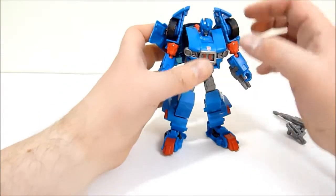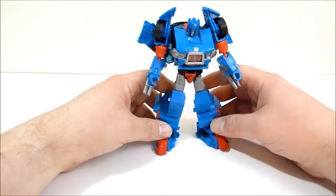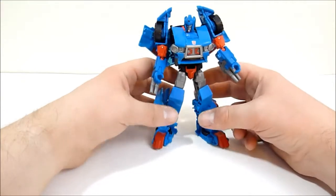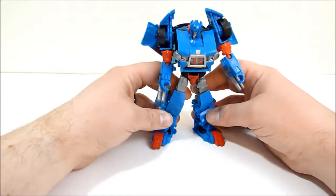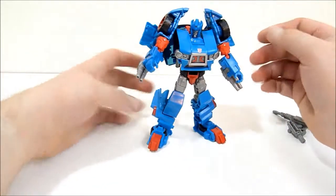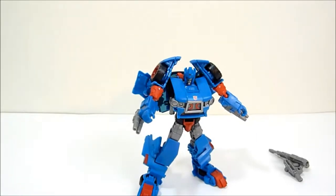But yeah, there you have Generation Skids in robot mode. It's a very nice representation of his IDW incarnation. Again, he is rather back heavy, so just keep that in mind. But this dude is loaded with weaponry.